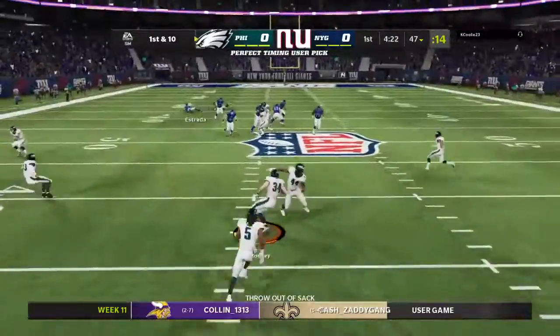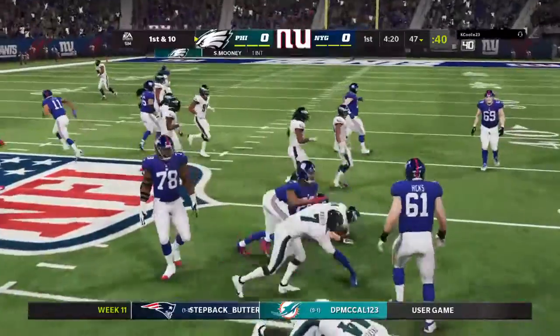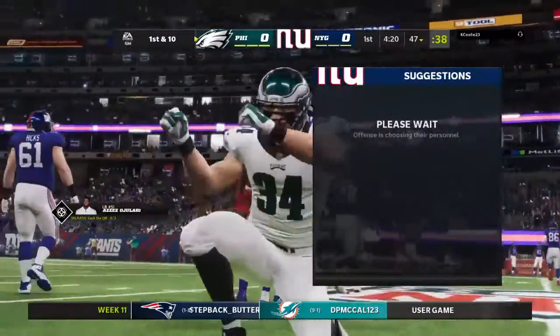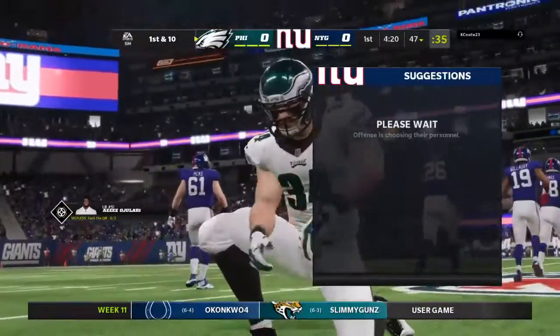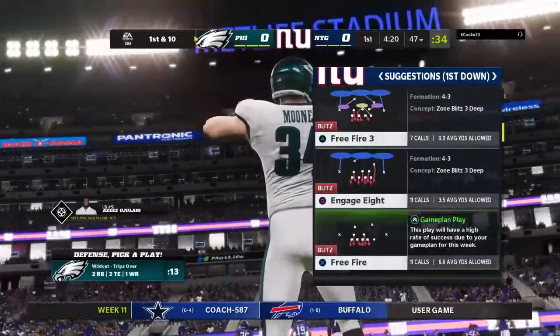The throw for Galladay is going to be intercepted. Picked off at the 38. And the Eagles are going to get possession here as they force the opening drive turnover. So far this season, this defense has had their issues against the pass, so that's a great sign for them to get the early pick.